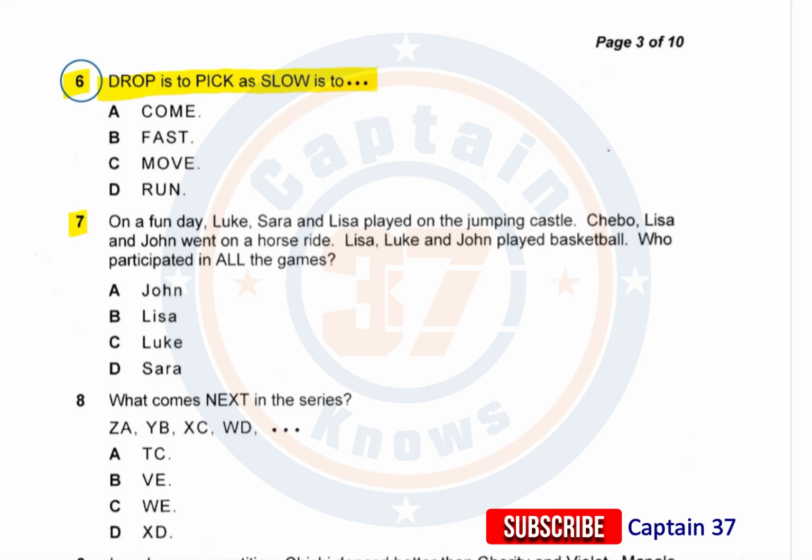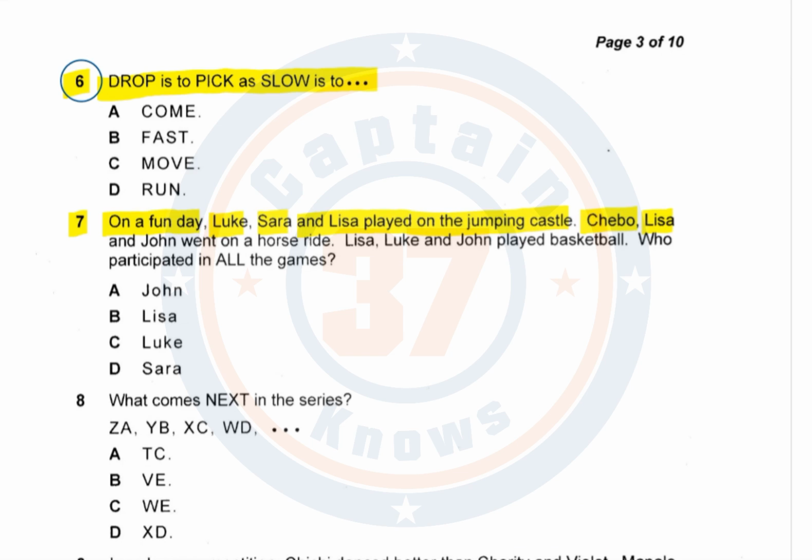Question number 7. On a fun day, Luke, Sarah, and Lisa played on the jumping castle. Chevo, Lisa, and John went on a horse ride. Lisa, Luke, and John played basketball. Who participated in all the games? So what we have to do, I'll show you one of the easiest ways of approaching this question.